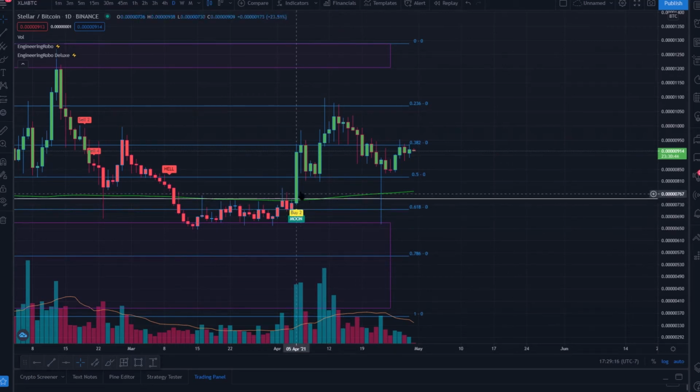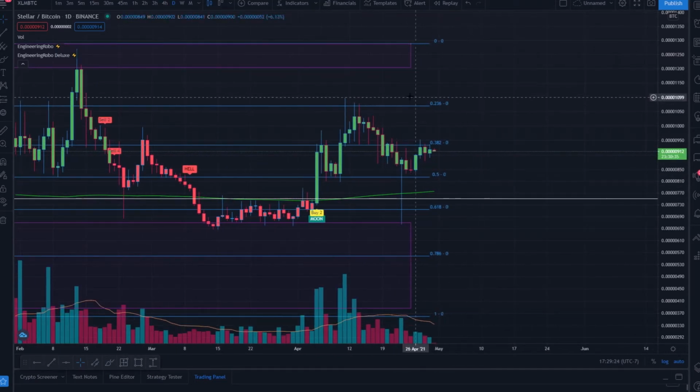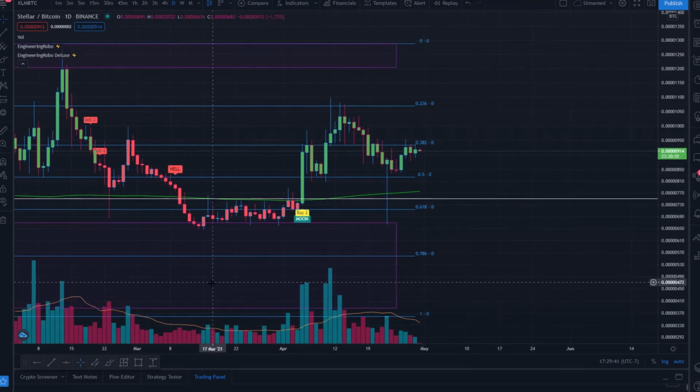And so on the Stellar chart against BTC, we don't have the same big and scary sell signals present that we do have on the USDT chart. The USDT chart looks far more bearish than the chart against Bitcoin, as we are well above the 200 moving average. We've come back down, retested it. We have the buy 2 and a buy 4 present as well, just behind that buy 2 and a moon in play. And so we are still quite bullish against Bitcoin in the long term.